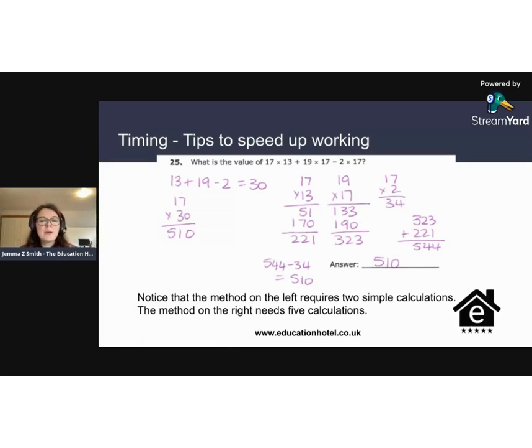So really, when we're looking at tips to speed up working, it's about making sure that you're recognizing that way to really decrease the number of sums that you have to do, the number of steps there might be. So you're looking for things that are common. It might be that if you're doing a question that has a part 1 and a part 2, the part 1 might be relevant to the part 2. Or if you've got a question that's around one graph, then writing some stuff down on the graph might help you with one of the questions later.